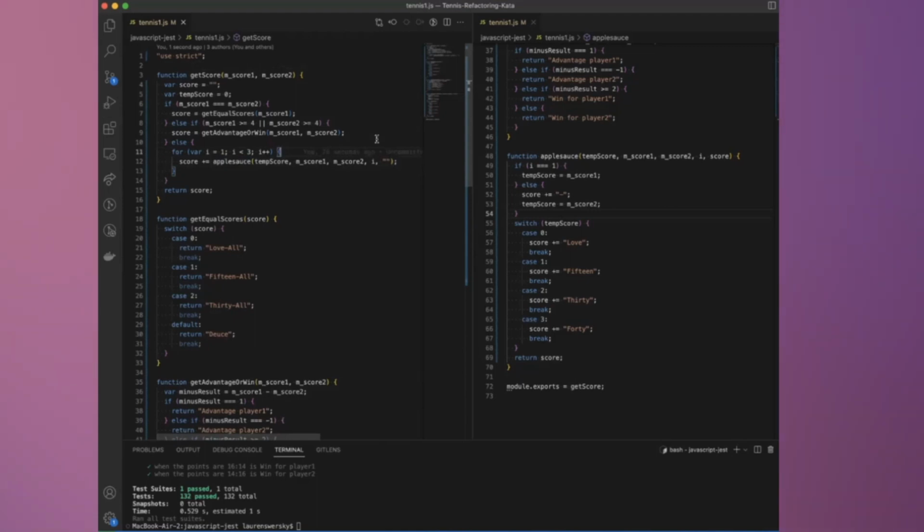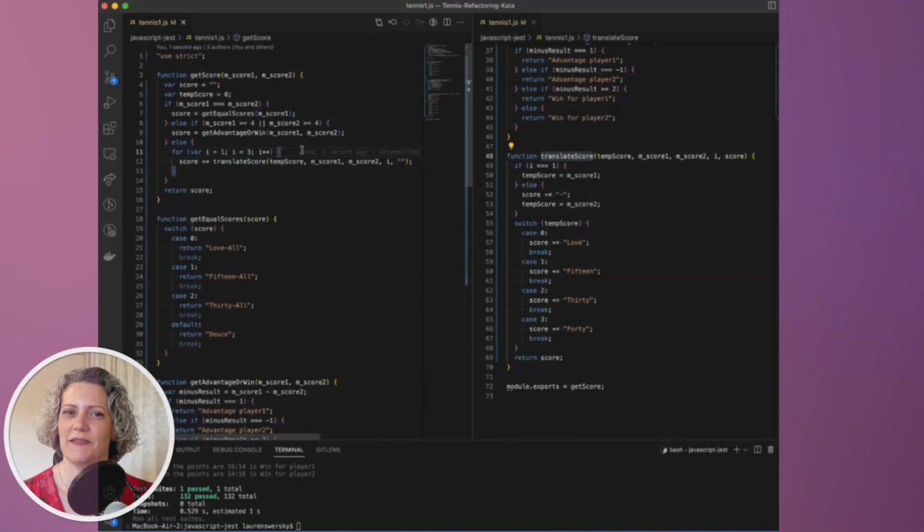Translate score. Translate score, that's better than applesauce? Yeah. Oh, right. So do you not have a rename method? Oh, no, I don't have a rename method. Okay. That's something you need to get, rename function, or at least do search and replace. Yeah, so I think rename is the most common refactoring that I do, and it's well worth having tool support for that. And I hope I managed to convince Lauren to get it.